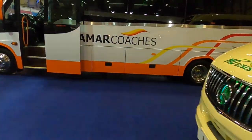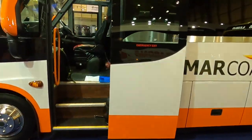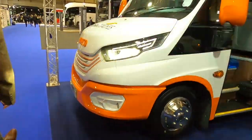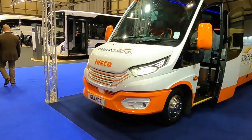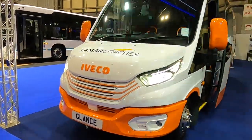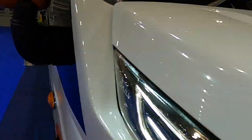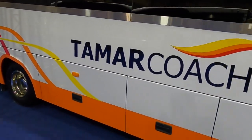Then we have Tamar coaches of Plymouth's first brand new vehicle, which is an Iveco Daily based Isles bus glance. Great livery on this vehicle.